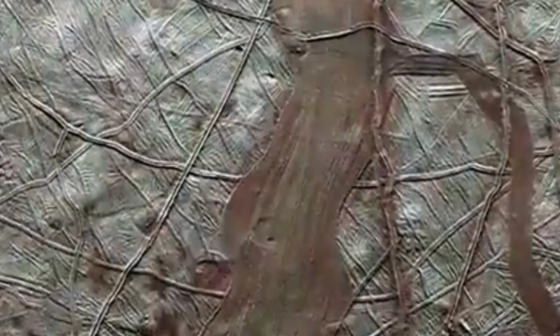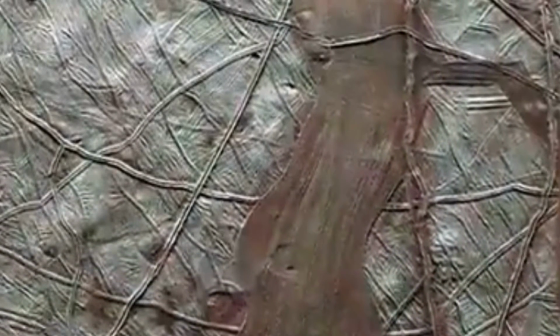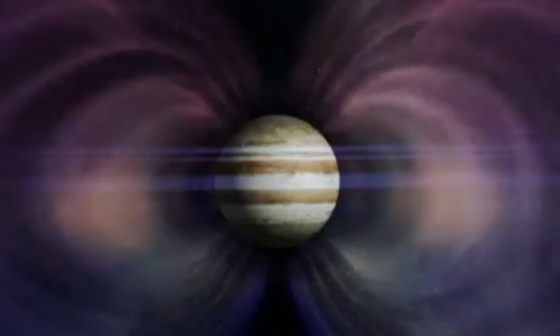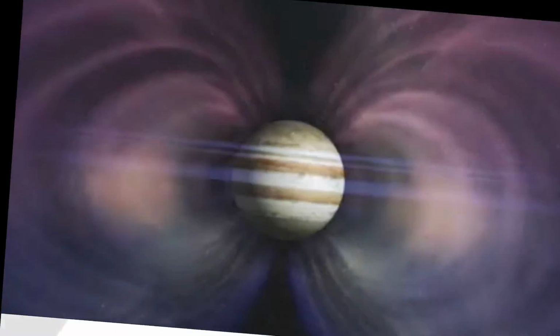NASA's Galileo craft launched with 9 science instruments including cameras and spectrometers to produce high-resolution images of Europa's surface and determine its composition. An ice-penetrating radar is used to determine the thickness of the moon's icy shell, while a magnetometer measures the strength and direction of the moon's magnetic field.